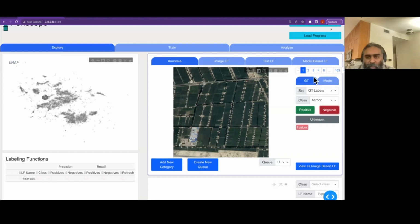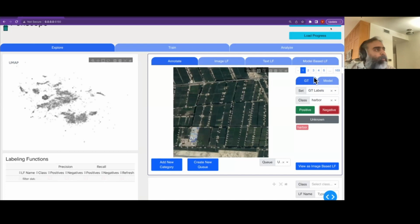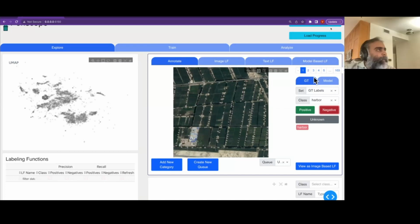Is it not audible at all, or is the volume low? It's very, very quiet. I see. When you shared, did you optimize for sound? Yeah. Okay. Let me try it again.